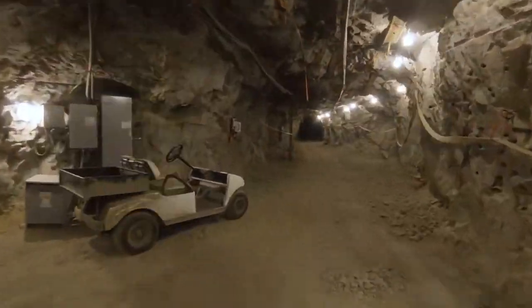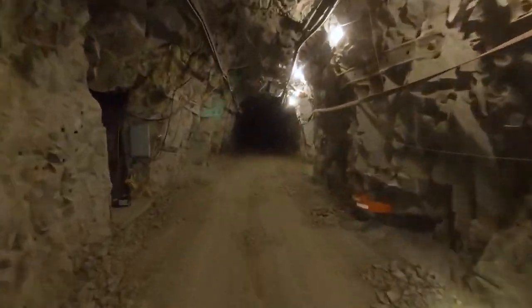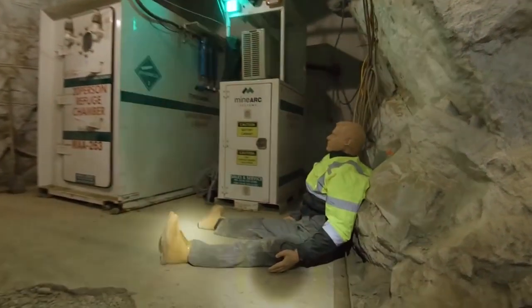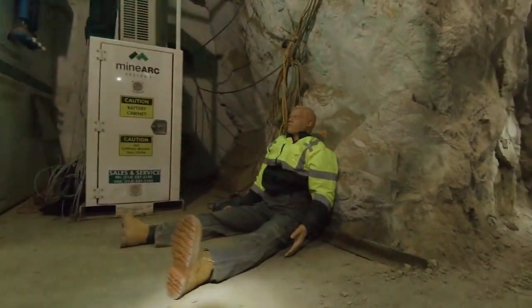Now granted, we're making this a little tougher with all the fast forwarding, but with all the twists and turns, it's easy to lose your sense of direction or bearing, and that could be even tougher for a robot. I'm just going to let the camera roll for a bit, so see if you can spot some of these artifacts before the camera does. There's another Rescue Randy thermal mannequin sitting there to the right.